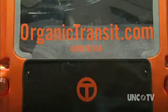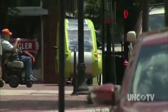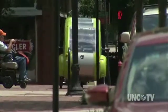These are the first to actually be shipped out, and the first are going to Seattle, Washington. So it's exciting. First deliveries are going all the way across the country. But Rob has bigger plans for his petite vehicles, ideas that could engage entire communities, possibly even countries.